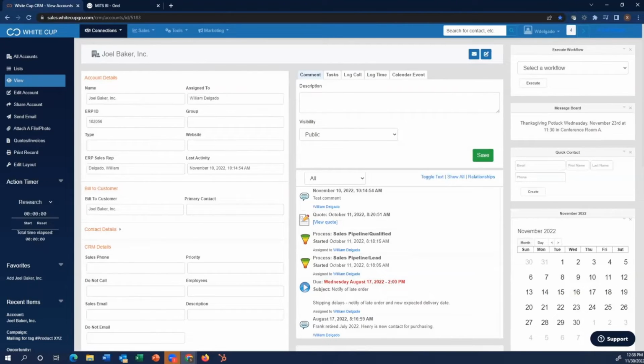So let's say you're Bill, your outside rep, you're in your car in the parking lot, preparing to go in and meet with Joel Baker, who's your best customer. Because this is mobile too, you'll be able to get to it quickly in your car. You can see that your inside salesperson provided a quote for them. And so, when you go inside, the salesperson can talk to that quote. And hopefully when they leave, they're leaving with a PO.